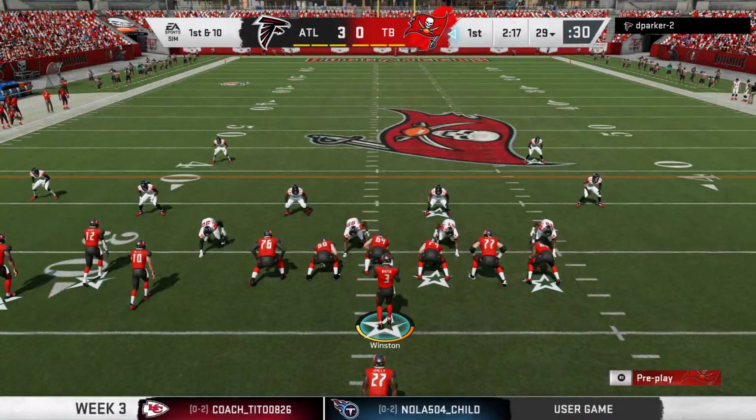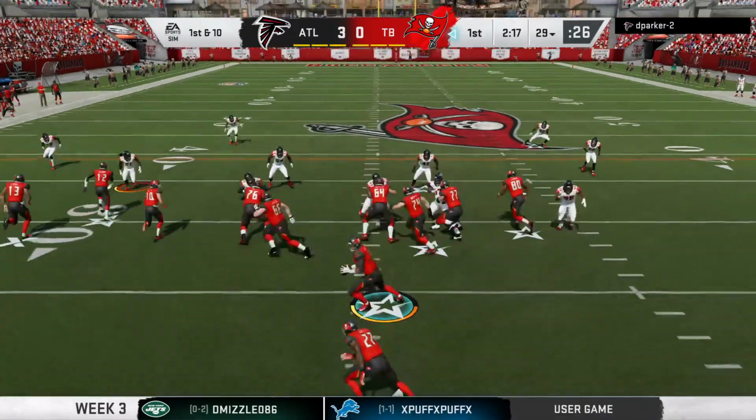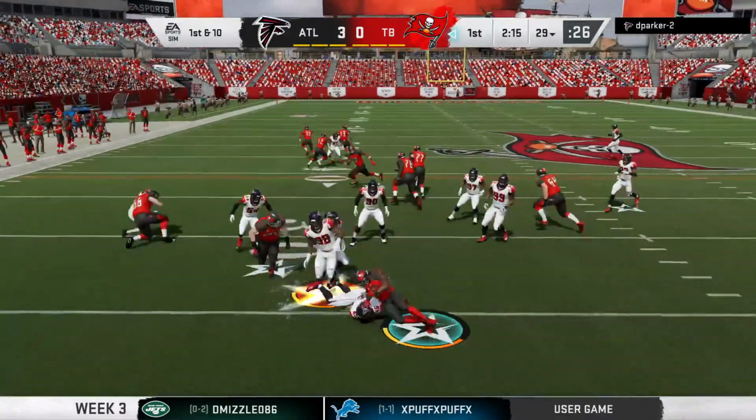The Bucs offense set to begin their next possession. They threw an interception the first time they had the football, only gave up 3 points off of that, so it shouldn't be a difficult hole to overcome.